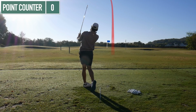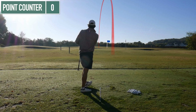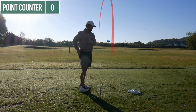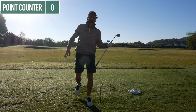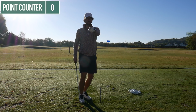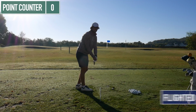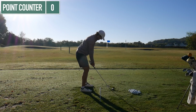Start line was good. I mean, that's like a half win. Well, yeah, no, that's a fail. Not terrible, but... We got a 5 of hearts, which means we got a 5 iron, and we're hitting a fade. This one is flighted. Oh, so you're in for a treat. I legit don't hit this in tournaments. I struggle with this shot, so this is going to be good. You're going to see what my weaknesses are.